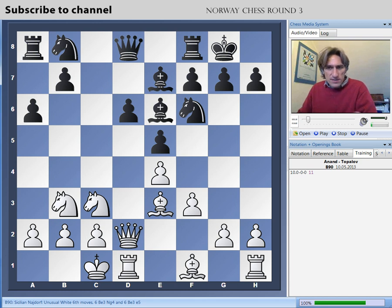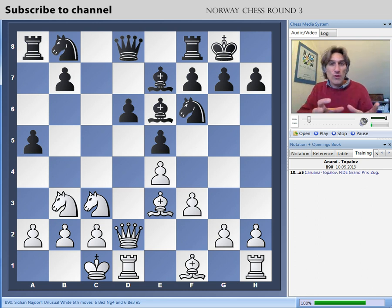Here in this recent tournament in Zug, Topalov won a really nice game by playing a5 against Caruana. This is my favourite move here. It's actually my recommendation in my Najdorf DVD. I like this because you try to embroil white in play on the queen side before he has a chance to attack on the king side. No doubt Anand would have had something prepared there.